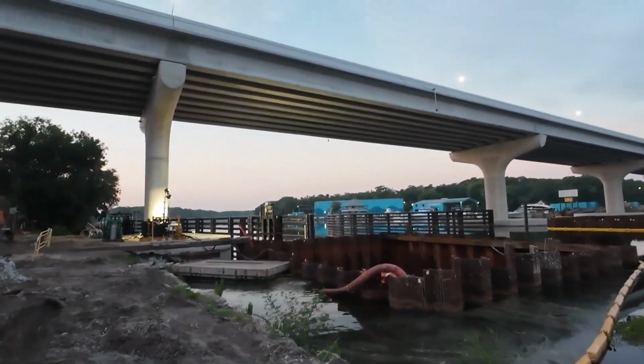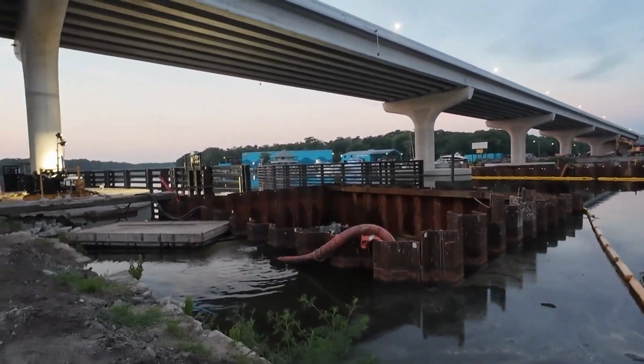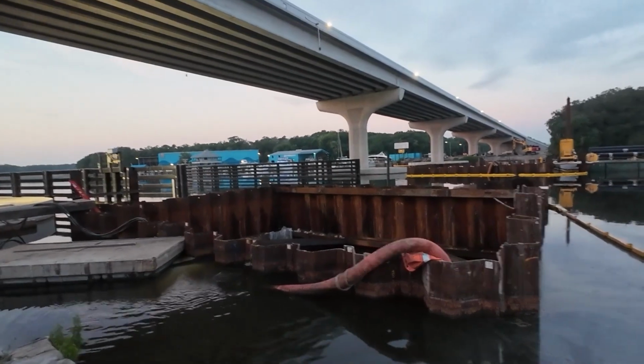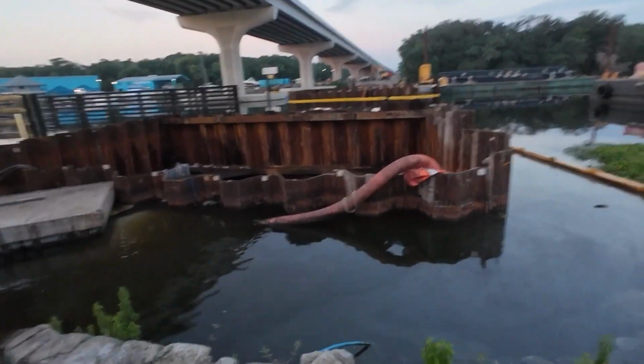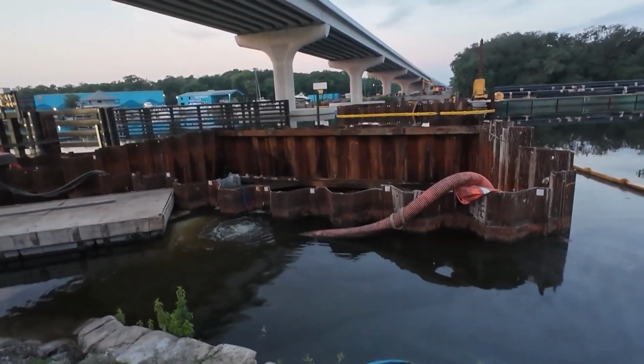We wanted to come early. This is during the week. We wanted to beat the construction guys out here. They're still working on that hole there, guys. Still working on the hole. Let's see if we can go up.